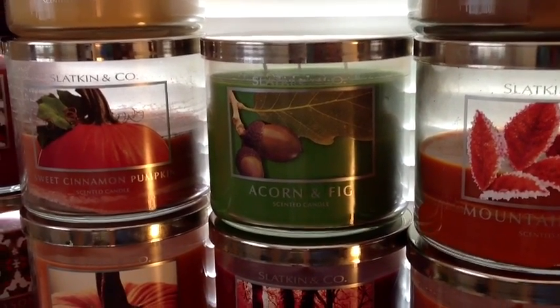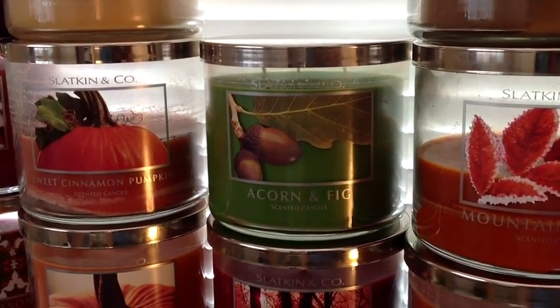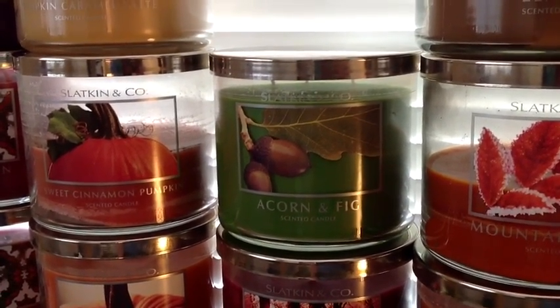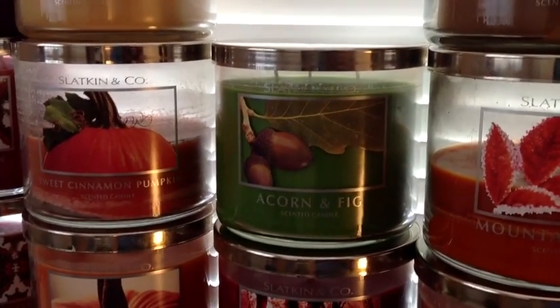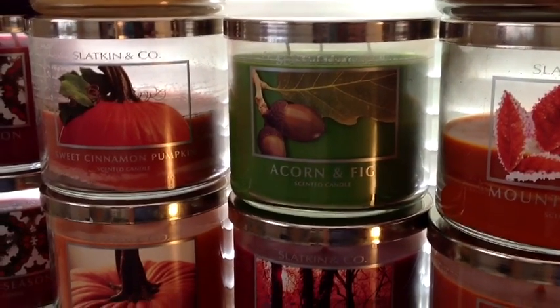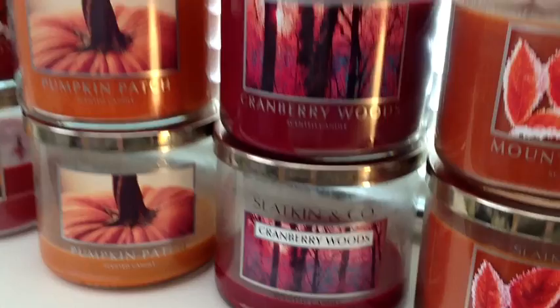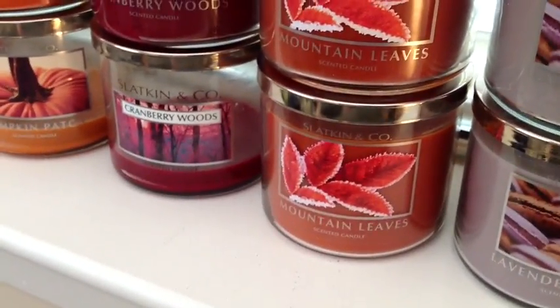Of course, it doesn't smell exactly like an acorn or a fig, but it's got the woodsy aromatics. I think it's got a little bit of pear in it. It reminded me somewhat of Green Tea White Pear, which is my all-time favorite Slatkin scent. So I really, really loved that. I'm not sure how popular it was, if it'll come back this year, but I like that they went and did a line in that direction. Cranberry Woods, which of course everyone loves, that, and a backup. Mountain Leaves, which I don't think many people loved.